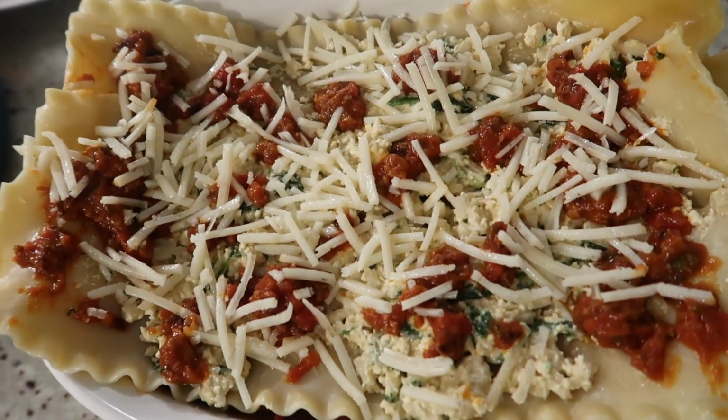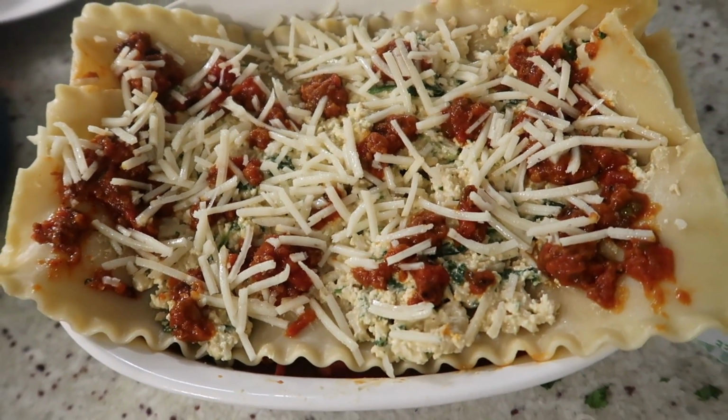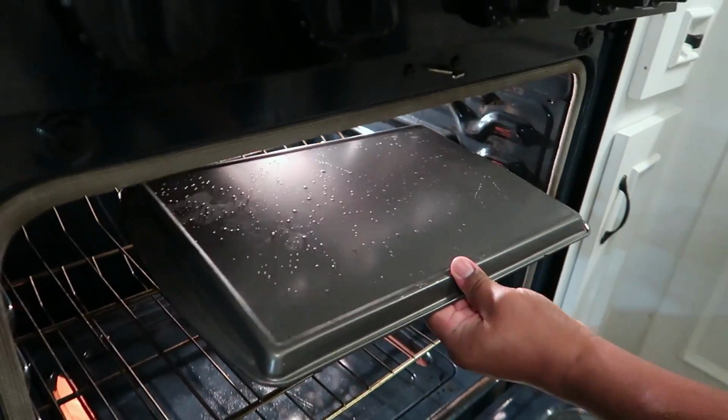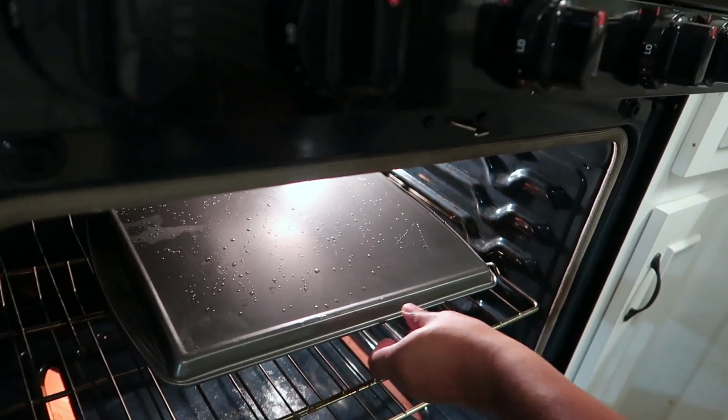All right, this thing is ready for the oven. Let's get it. And guys, if you have foil, please make sure you cover it. But yeah, we don't have foil, so we just use this cover. Hopefully it'll work.